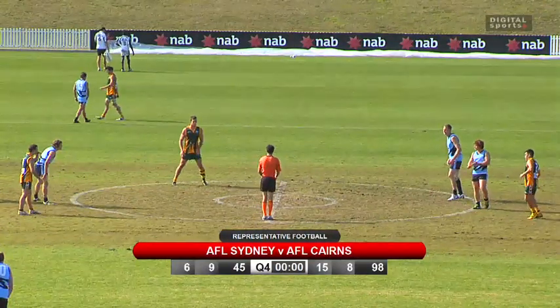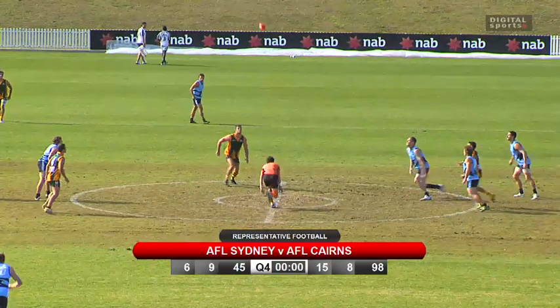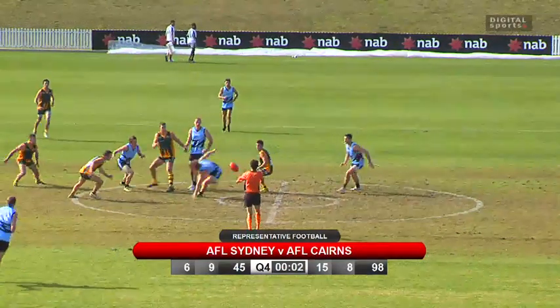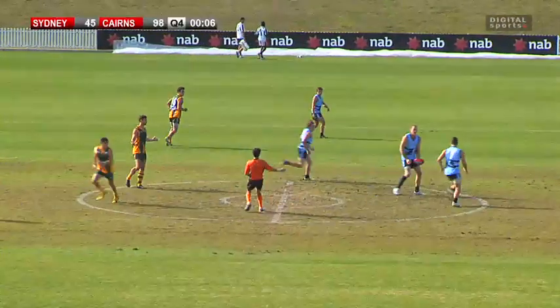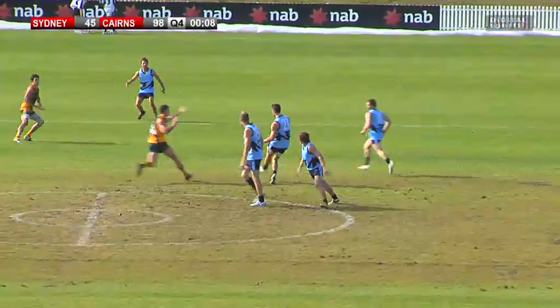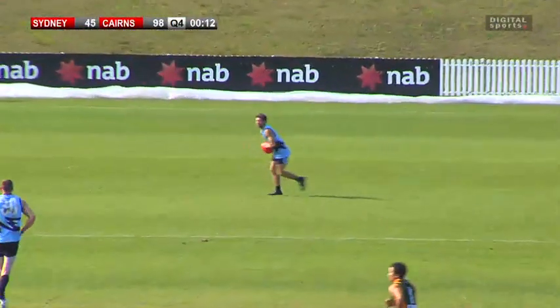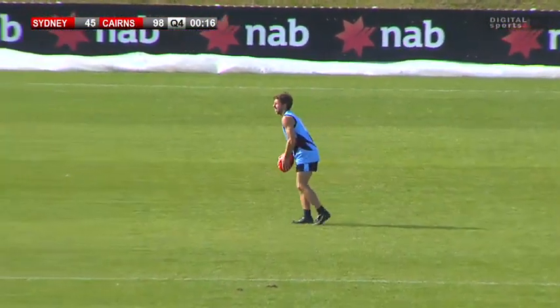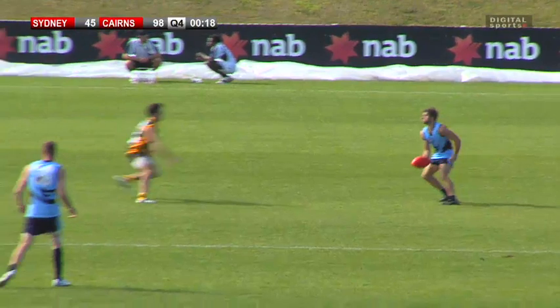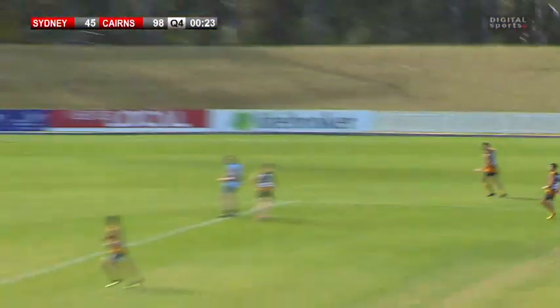About to get underway. Final quarter here. Representative football at Blacktown International Sports Park, and it's AFL Cairns by 53 points as we head into the final quarter. So it's all ahead of the locals if they want to get themselves back into this game. It was a fantastic effort in that third quarter by the Cairns boys, and they really dominated proceedings. And it's now a big task.